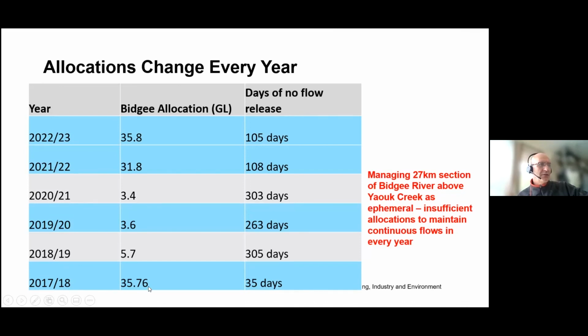So back in 17-18, we had basically the same amount of water we've got now, but then we went into drier years and we got right down to 3.4 gigs, or 3,400 megs, in 2021, following that very dry 2019-20 year. And the only reason we even had that amount was because we scrambled and managed to find a way to reduce down Middle Creek flows. So we end up with a much reduced amount in those dry years, hence our inability to provide flows.